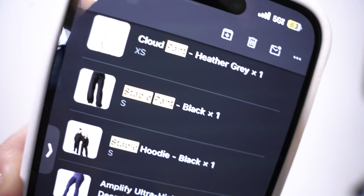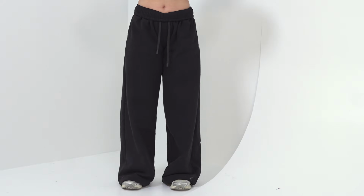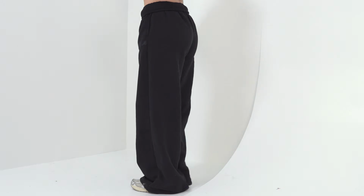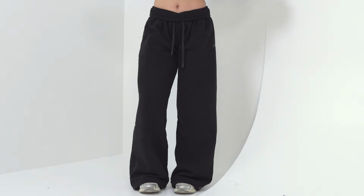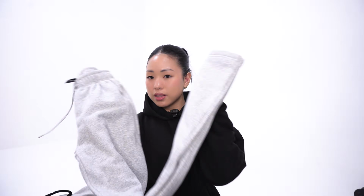Okay, I ordered staple pant, black, size small. The regular length is a 31-inch inseam, and then the staple pant tall is 33-inch inseam, so a difference of 2 inches. Just your typical straight leg sweat pant. Because these pants are still so long on me, even the normal length, I do not love these pants because they don't fit me. That's a selfish thing to say. Overall, if you have longer legs than me, I think you will love these pants.